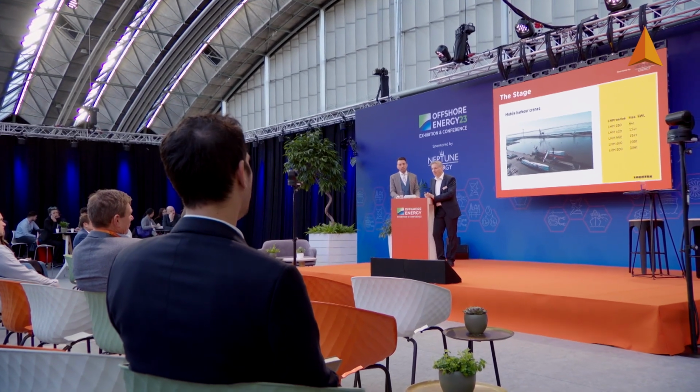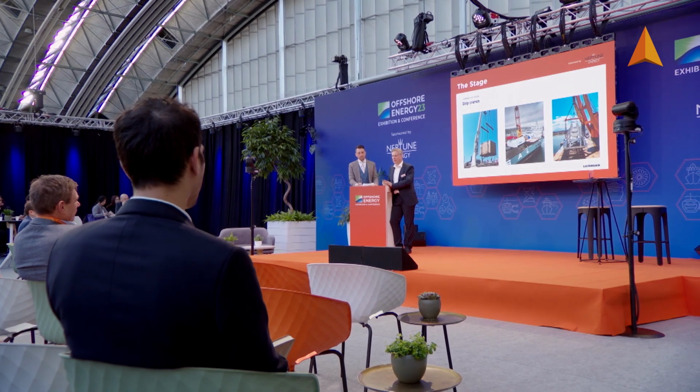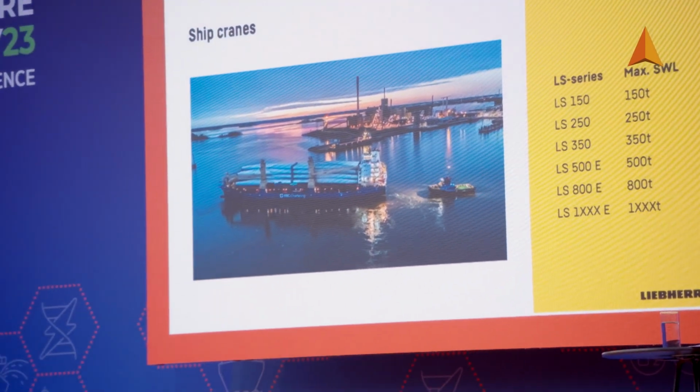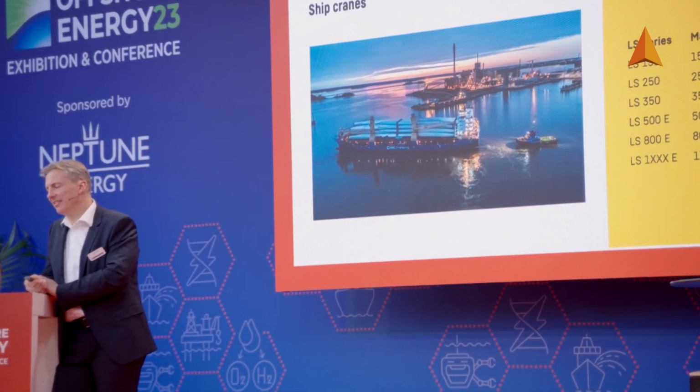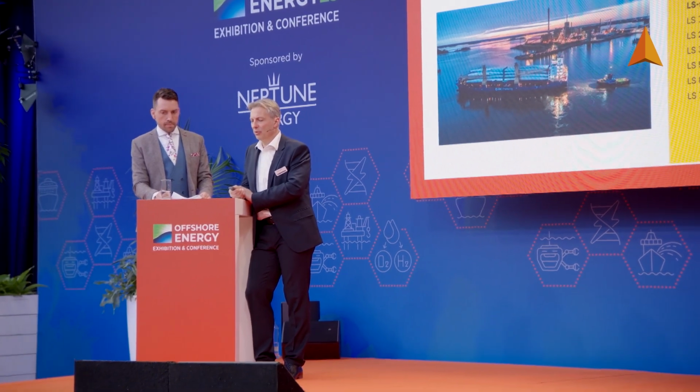The biggest unit is the LHM 800. This is the biggest harbor mover crane worldwide and the benchmark today. The next step in the logistic chain are the ship cranes. Here we have rope luffing ship cranes. This starts at 150 tons and adds up to XXX. Today, we are building 800-ton ship cranes in a series. We see the size growth of the wind turbines, and most likely a further growth of our cranes as well.